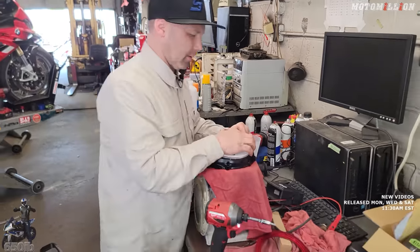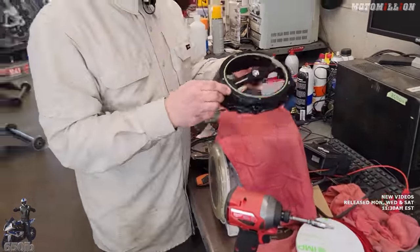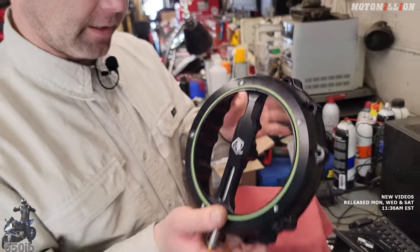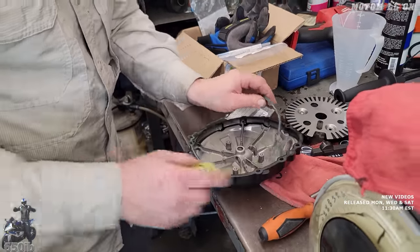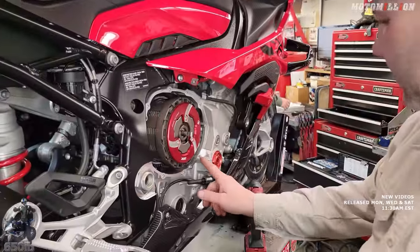Trim ring comes off. And we got a piece of plexiglass. So this is what it's gonna look like once we get the glass there. Pretty cool, huh? Yes, very. Let's get this on, and then we can pop that piece on while it's on the bike. Cool. Saved? Saved. Nice.